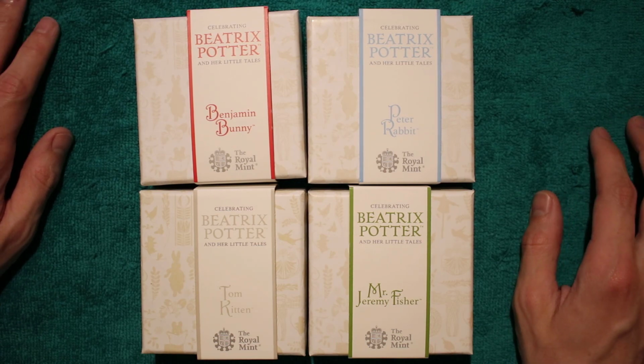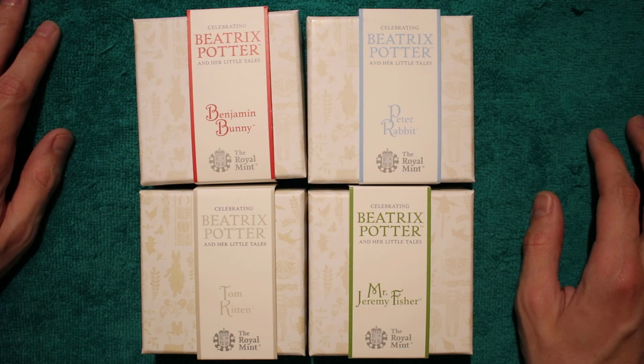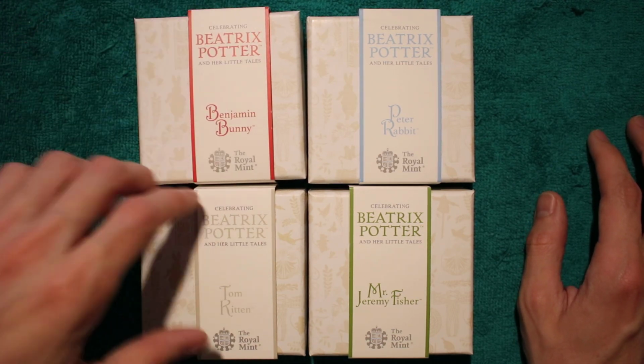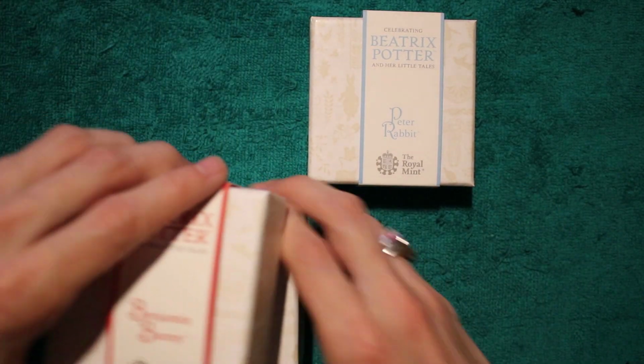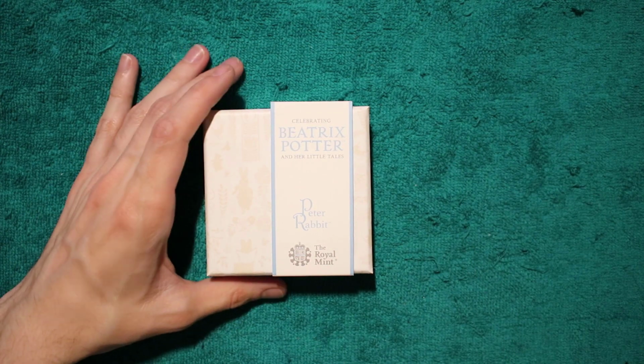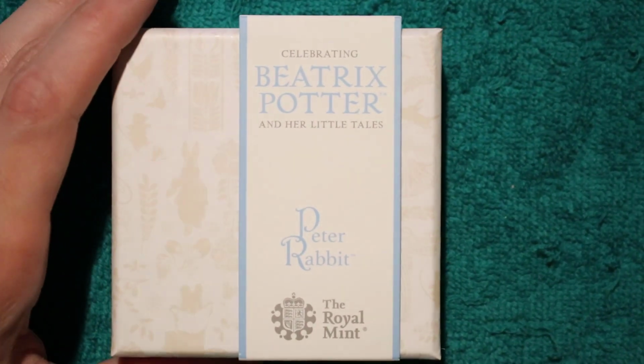She gave me some really good prices on these, and this is the 2017 set, so I cannot wait to see this one. It's not like we've seen enough of him anyway, but let's get started with Peter Rabbit.